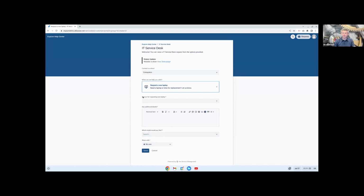The first one says reason for requesting new laptop. And if you notice, there's a red star next to this. So any fields that have that red star are required for your customers to fill out. So they will not be able to submit those forms unless there is a value either selected or entered into those fields. So this field, reason for requesting new laptop, is just a drop-down field. I'll click in here and say, well, my current equipment is damaged.